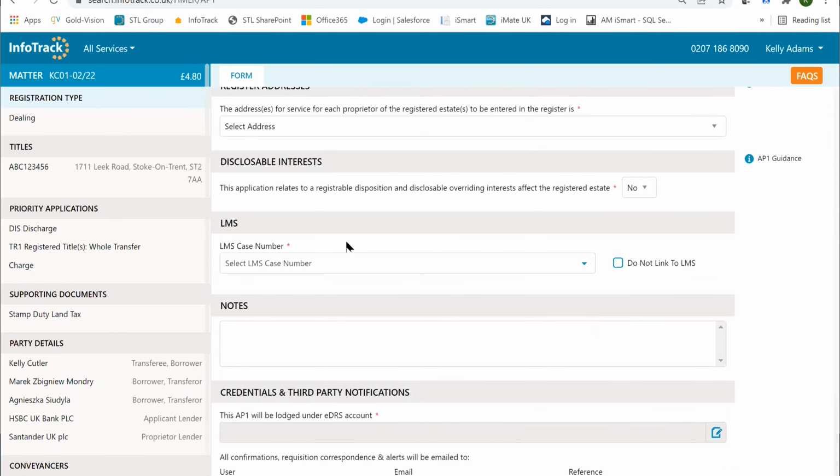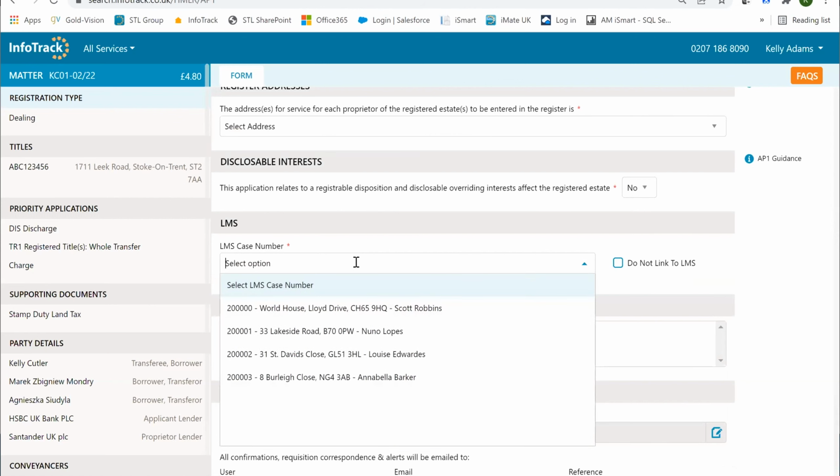This is what I like to call an integration within an integration. So if you are integrated with us to LMS for mortgage offers, you can link your application to your LMS case number and we will automatically send them your submission receipt and then completion of registration details once your application is complete.